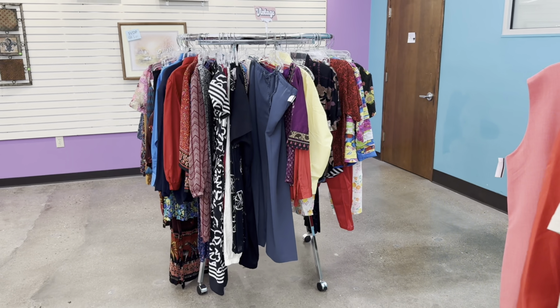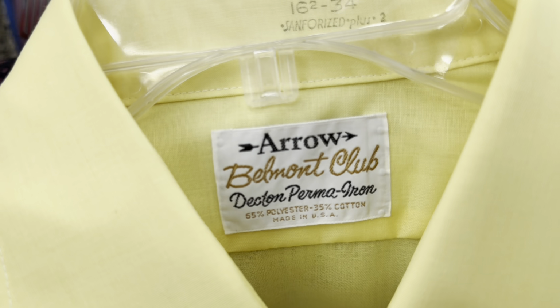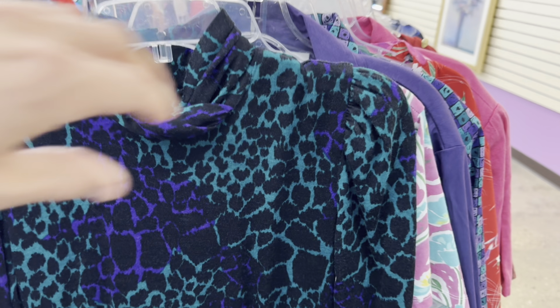I do resell a lot of vintage clothing, mostly t-shirts and jackets, so it's nice that this store separates a lot of their vintage clothes, but they also price them much higher. I don't often find anything worth keeping or reselling from this store.